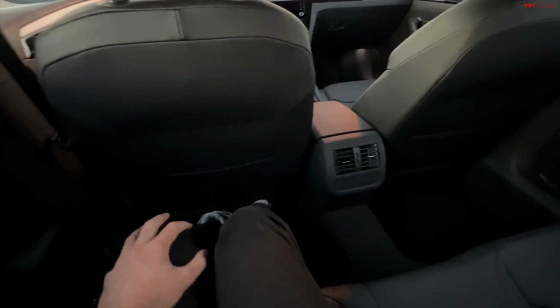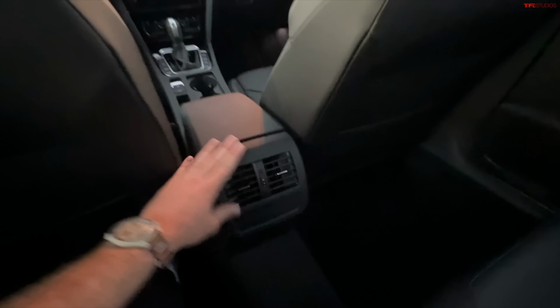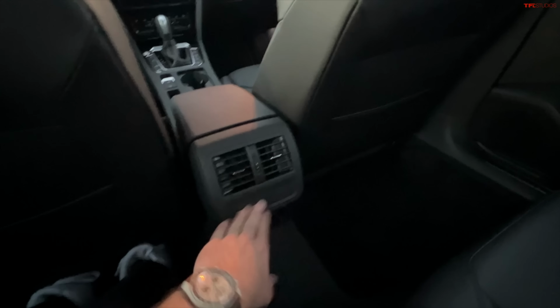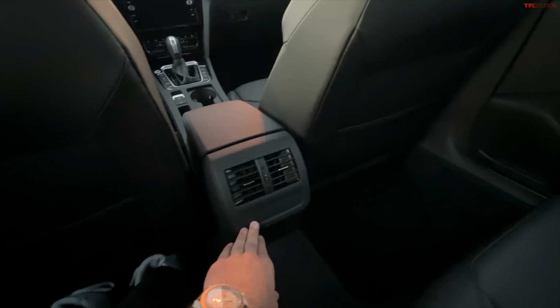So huge amounts of legroom. Some of the best legroom I've experienced in just about any new car. That's absurd. Unreal. Now we do have rear seat air vents in this model. We don't have any heated seats back here, and no third climate control, but I just can't get over that legroom. I mean, it's like business jet level.